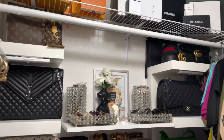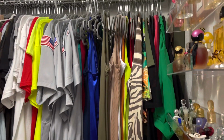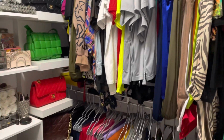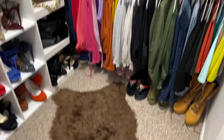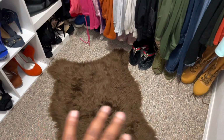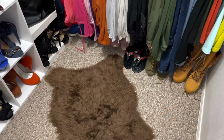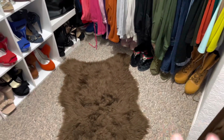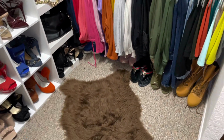Pretty much everything that I have in here I already had when we was living in the 4-bedroom, and I'll tell you about anything else that is pretty much new. Okay, all right, so as you all see, I do have a little furry rug here. Sometimes I have a stool here so I can sit down. Pretty much when I'm recording, I have a little stool that I can sit on, but for video purposes I moved it because I don't want to be tripping over nothing while I'm coming up in here.